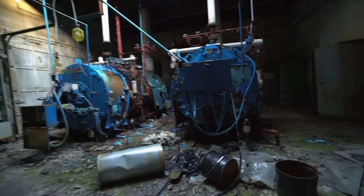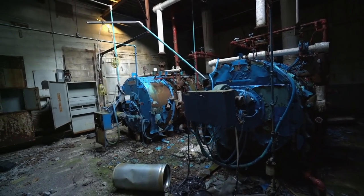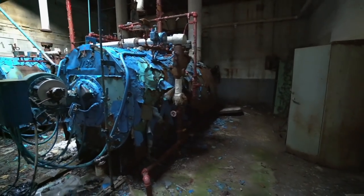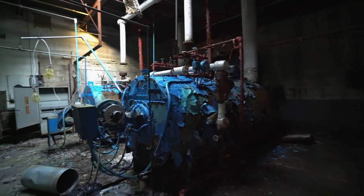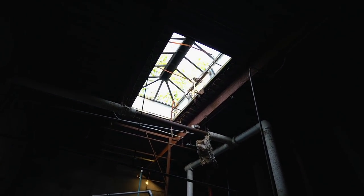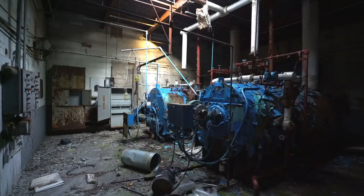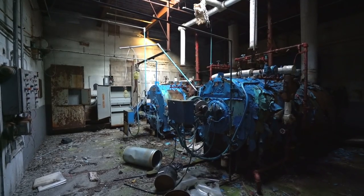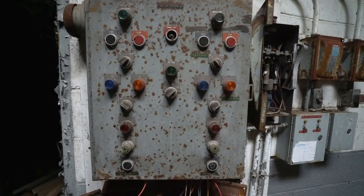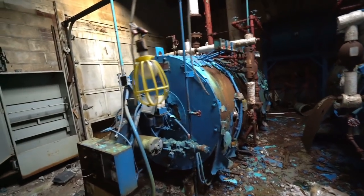Okay, this is pretty cool. This might be the coolest thing here. Got two huge turbines, engines, whatever they are. They would fuel the energy for this entire place. So it seems that this was actually just the boiler room. These are the controls. Pretty big. I wouldn't expect a boiler or two boilers this large.